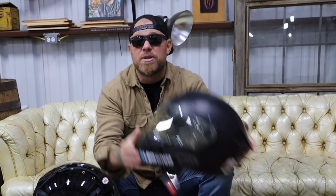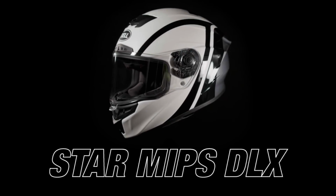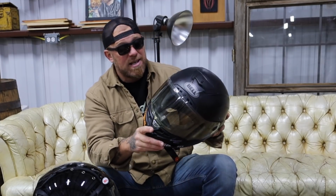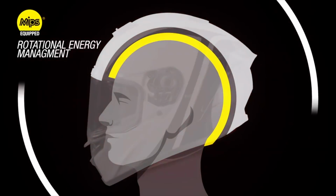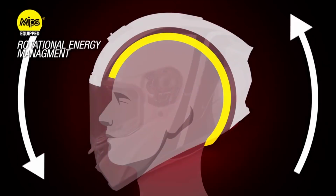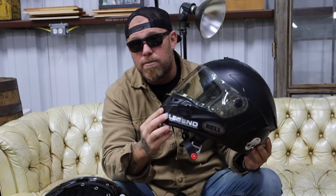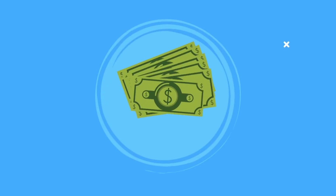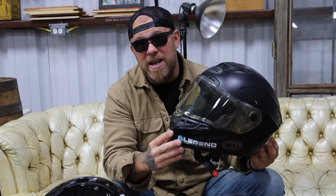Let's start out today with the Bell Star Mips. This is a flagship helmet from Bell. It's one of the best helmets they have on the market. It has some of the best safety ratings and technology that Bell has to offer. Bell is a leading motorcycle helmet manufacturer. They are one of the premier brands of motorcycle helmets. That premier brand often comes with a premier price tag, but when it comes to your helmet, I think your head safety is worth every penny you spend on it.